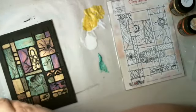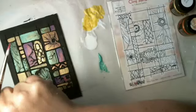Pearlescent stuff on black is awesome. Yes, Timmy's.